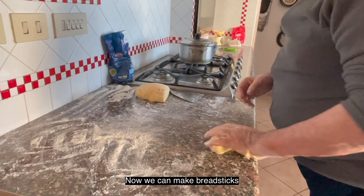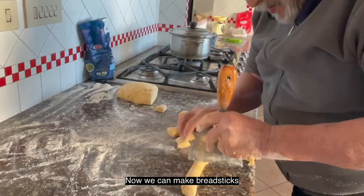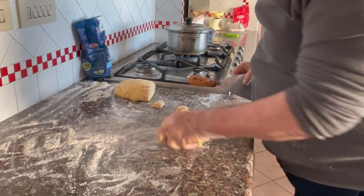Let's make the breadsticks. I've never seen this done before, so I'm sort of explaining as I see what he's doing, or as he's telling me.